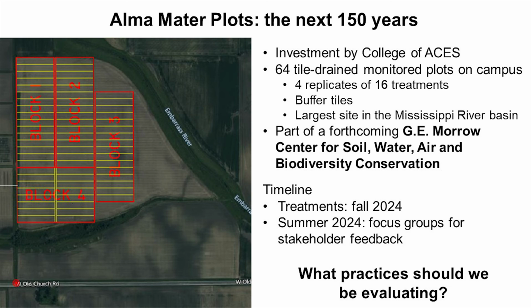The Morrow Plots will be 150 years old in 2026. What does the next 150 look like? The sesquicentennial. What we've been doing for the past year is designing an on-campus site, 64 plots that are tile drained. There is a monitored center tile and buffer tiles on every single one of the 64 plots. It's a large sum of money that was invested. We're talking seven figures, soon to be eight, hopefully.